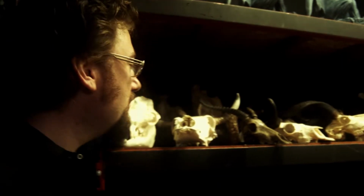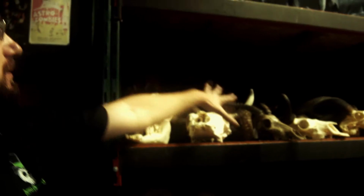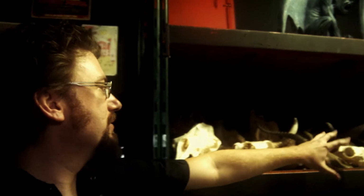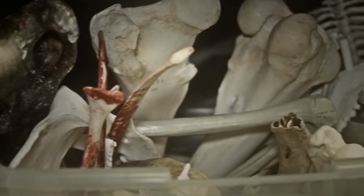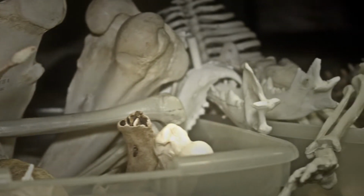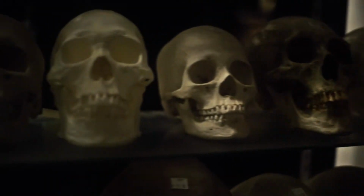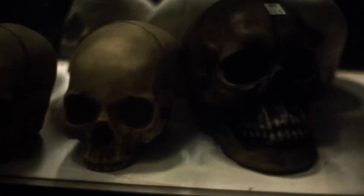Okay. Right now, we are in the bone section. We have, as you can see, these large horned animal skulls, antelopes of various kinds, cows, buffaloes, and the giraffe is the big one there at the end. We also have replica human bones all throughout these bins here, replica and real animal bones. This cabinet here, we have life cast human skulls. Go ahead and take a look all down that row.